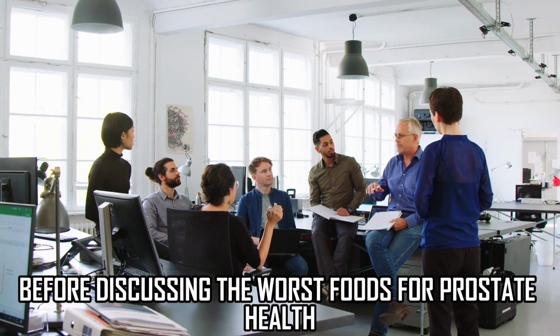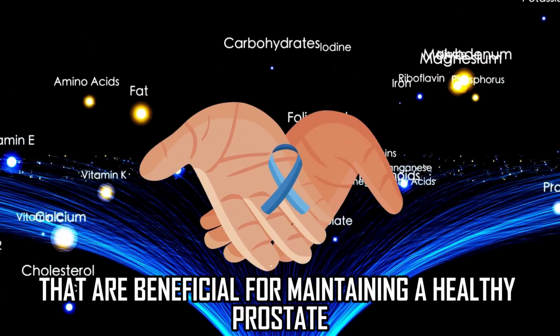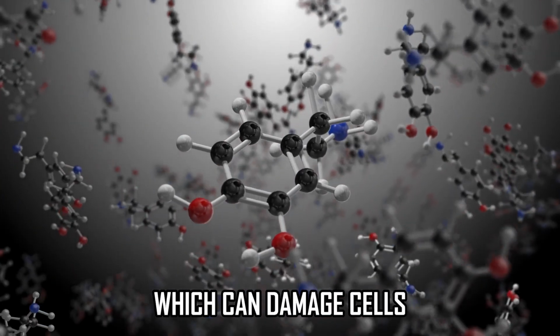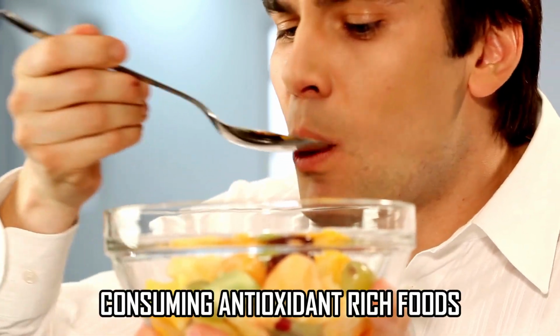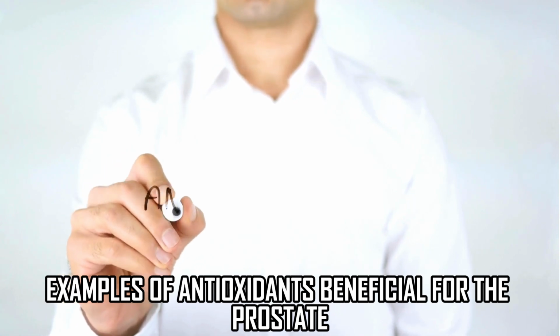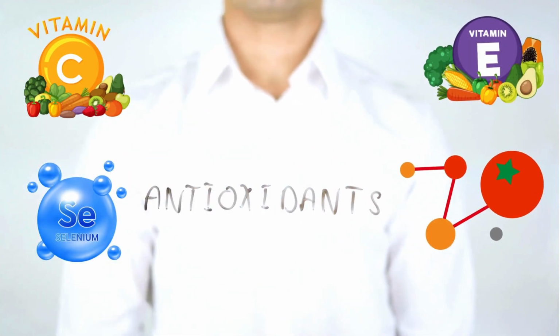Before discussing the worst foods for prostate health, let's look at some nutrients that are beneficial for maintaining a healthy prostate. Antioxidants. Antioxidants help combat free radicals, which can damage cells. They are abundant in fruits and vegetables. Consuming antioxidant-rich foods can protect cells from damage and reduce the risk of diseases, including prostate cancer. Examples of antioxidants beneficial for the prostate include vitamins C and E, selenium, and lycopene.